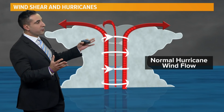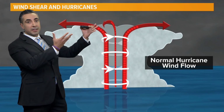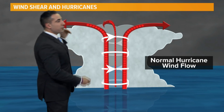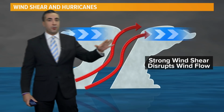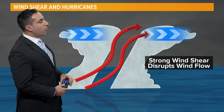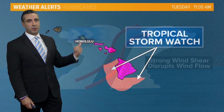So what does wind shear do? Well, with hurricane development, it's vertical development up towards the higher altitudes, correct, right? So the thunderstorm activity is building. When you have winds aloft, it displaces those thunderstorms away from the storm center and eventually weakening the system overall. So that disrupts the wind flow with stronger wind shear, and that's likely what will happen here as we go into the future.